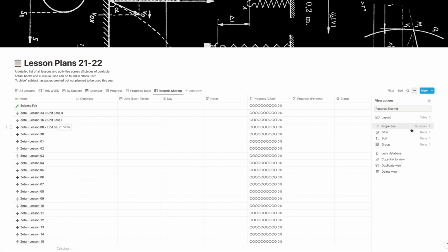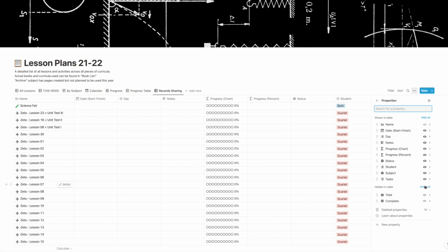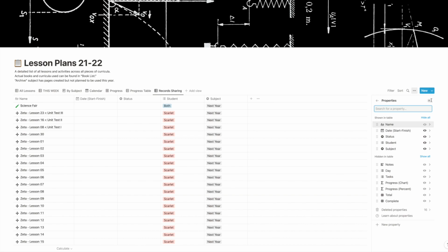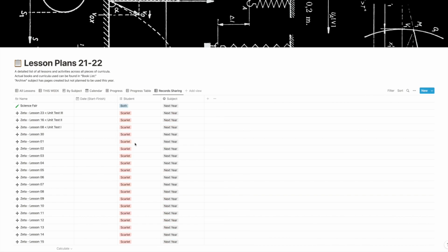And I would maybe filter it down to just the information that would be relevant. So they would need to know the lessons, they don't need to know that, they don't need that. Okay, so this is maybe what they would need to look at. They would need to know the lesson, they would need to know the dates we did that lesson. I guess they wouldn't need this one. Hide that one. So let's start filtering this down.